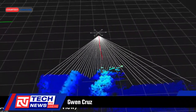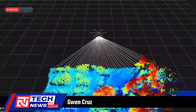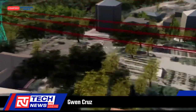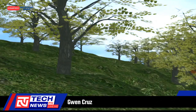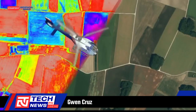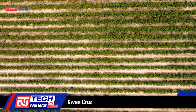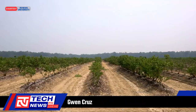First, create precise field maps. Imagine a detailed 3D map of your entire field, highlighting variations in elevation and terrain. LiDAR makes this possible. Second, optimize fertilizer use. By creating detailed models of plant health and growth patterns, LiDAR helps farmers pinpoint areas that need more or less fertilizer, leading to more efficient resource use and healthier crops. And lastly, improve crop yields. With a deeper understanding of their fields, farmers can make informed decisions about planting and resource allocation, ultimately maximizing their harvest.